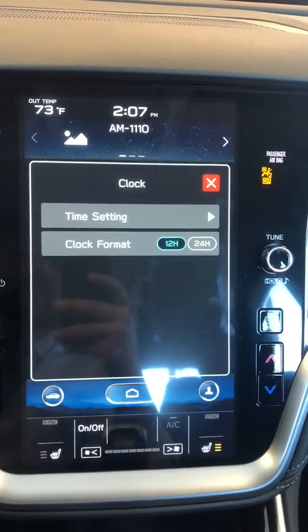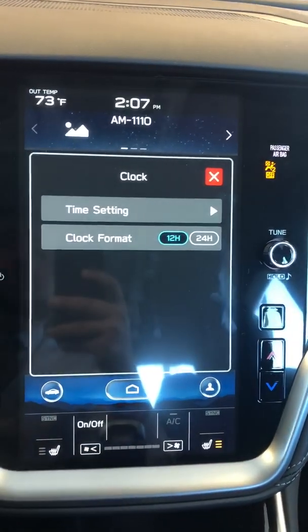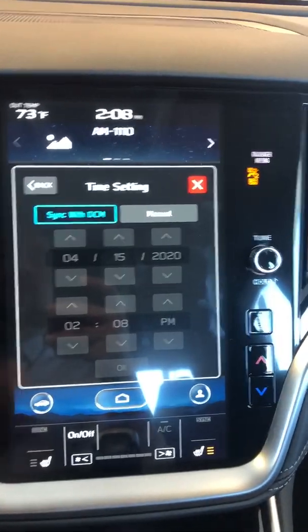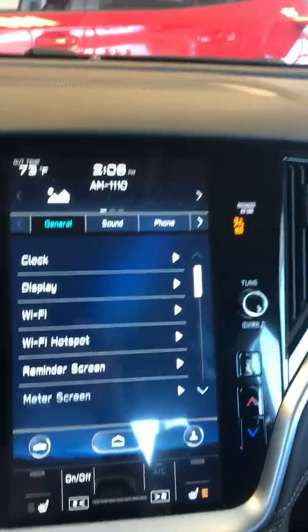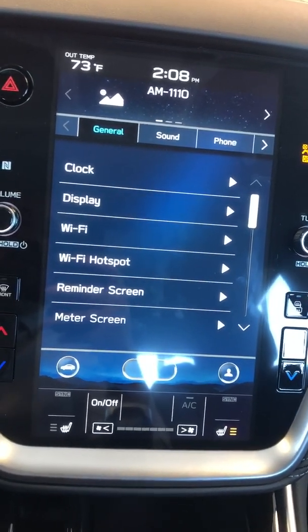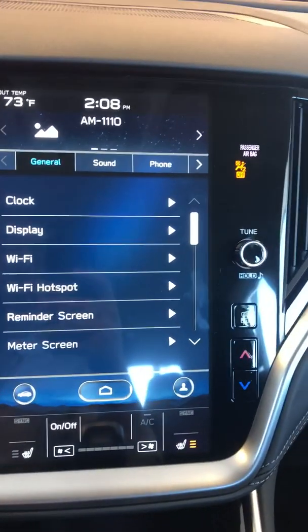Everything from, on the general screen, you have clock settings where you can set it to 12-hour format, or if you like military time, you've got the 24-hour format. Most of it's set to automatically sync up with your Starlink system or with your phone if that's not active, so you always have the right time, even given things like daylight savings time. But you can change all sorts of stuff.